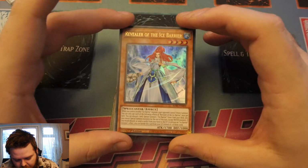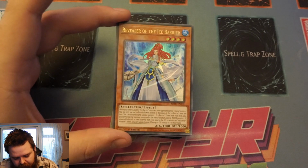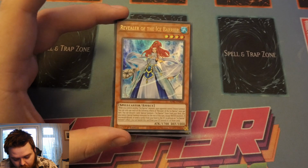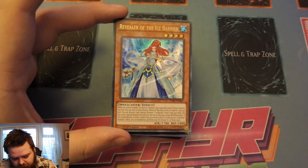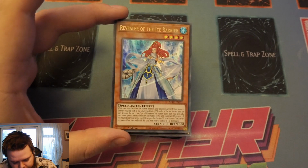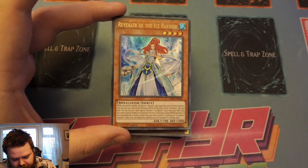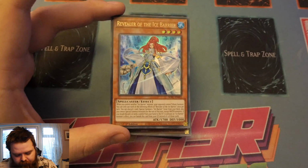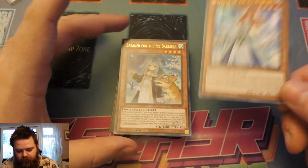It is a spellcaster. While you control another Ice Barrier monster, your opponent cannot tribute summon. You can only use each of the following effects once per turn. You can discard 1 card, special summon 1 Ice Barrier tuner from your deck. Also, you cannot special summon monsters for the rest of the turn except water monsters. If you would discard or send a card or cards from the hand to the graveyard, except to activate an Ice Barrier monster's effect, you can banish this card from the graveyard instead. So that's kind of good for longevity as well, and other Ice Barrier effects.